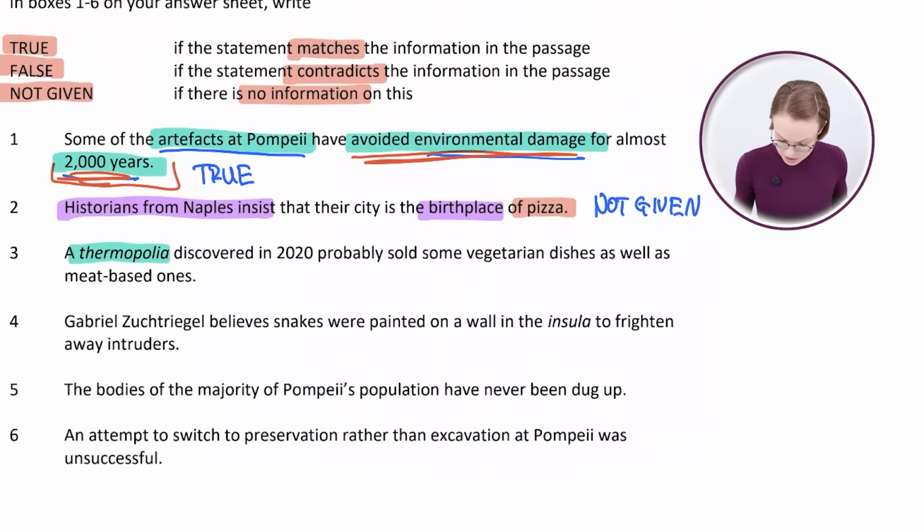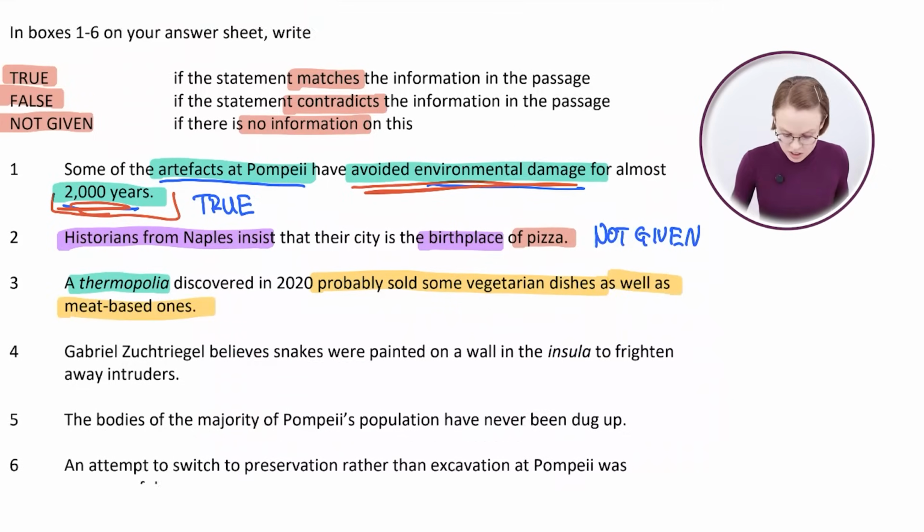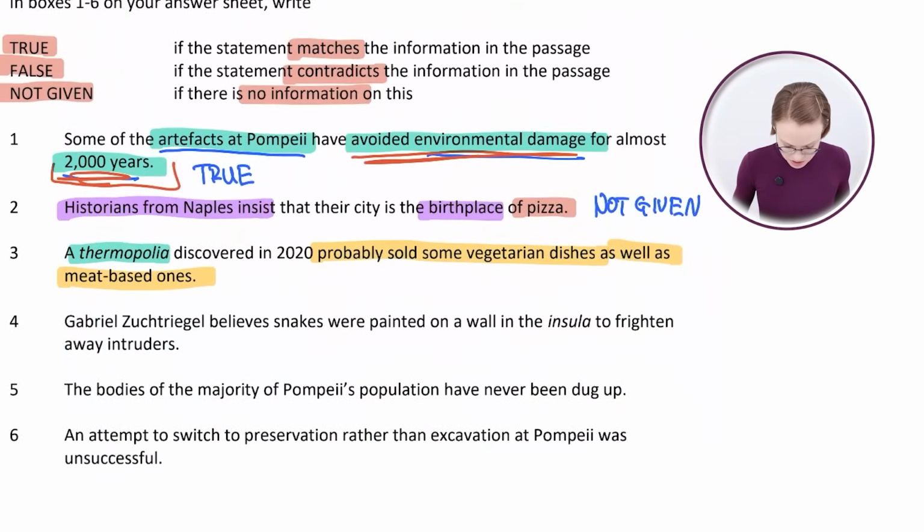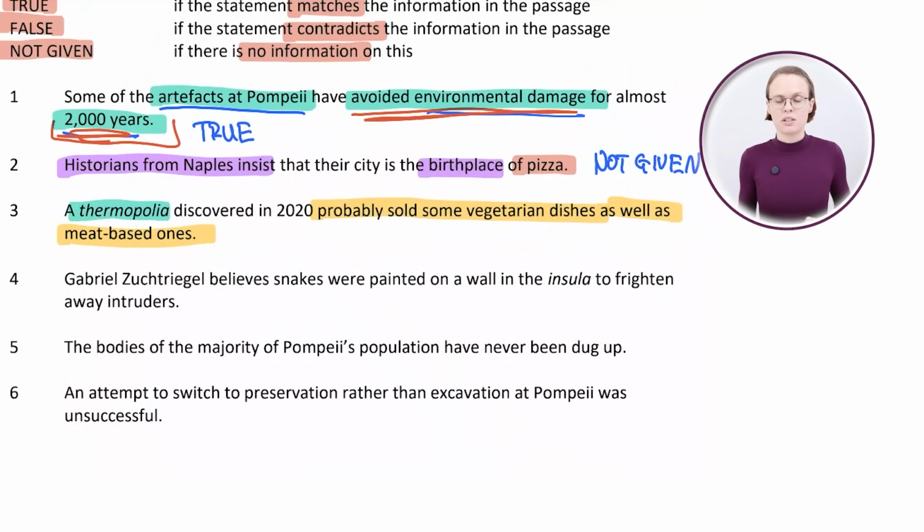It says a Thermopolia discovered in 2020 probably sold some vegetarian dishes as well as meat-based ones. Does the passage say anything about vegetarian dishes? I haven't seen anything here. The passage only says it is likely the stall sold meat-based fast food, but it doesn't say anything about vegetarian dishes here. So, what is the correct answer? We don't know whether the Thermopolia sold vegetarian dishes because there is nothing in the passage about that. So the correct answer is not given. I'm going to write down not given here.